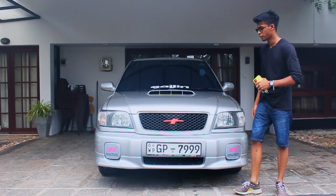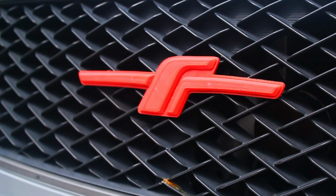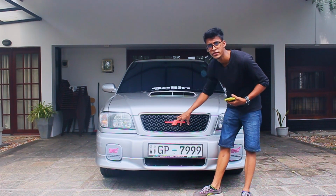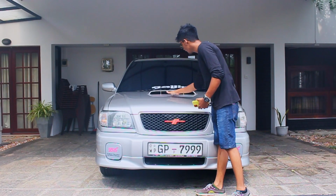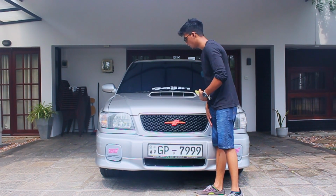Okay, now let's start off with the front end of the Subaru Forester. So obviously you have the Forester badging right over here, along with a little vent that feeds air directly into the engine bay to keep the temperatures down to a minimum. And also right above that, you have the hood scoop that feeds air directly into the intercooler, like I've always said in every other Subaru video that we have done.